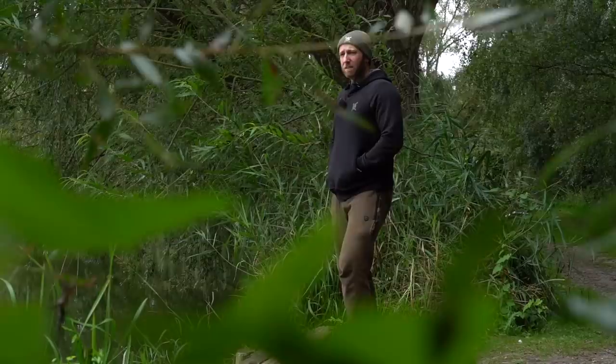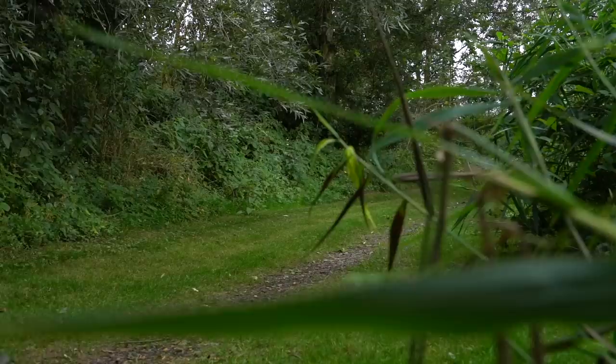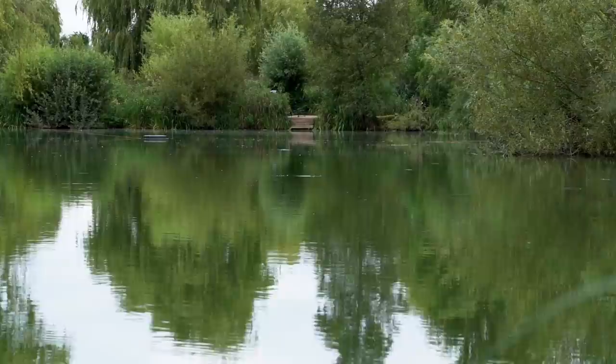Well, I've had a walk around and I've settled on this corner swim. When I walked into this swim, there was lots of fish fizzing down the margin to the right. There's a fish fizzing right now out in open water. So yeah, it looks like a good area.